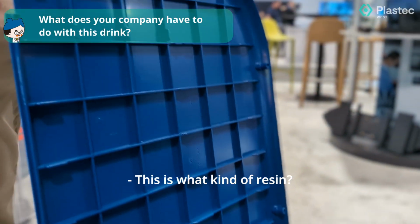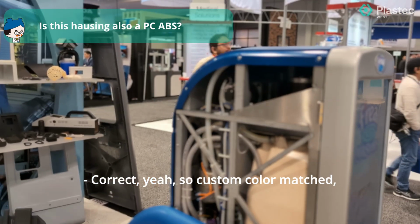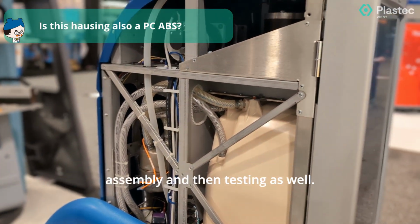This is what kind of resin? This is a PC/ABS, and this housing is also PC/ABS. Correct. So custom color matched. Metal made by us, plastic, machine content, and we also do the full assembly and then testing as well.